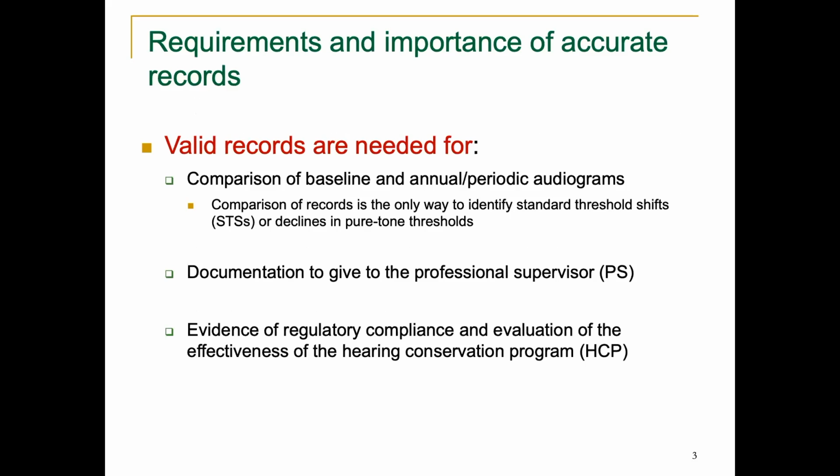Accurate and complete records are the only evidence that the HCP is working correctly and consistently. Valid records are needed for comparing baseline and annual or periodic audiograms to identify standard threshold shifts or declines in pure tone thresholds. Valid records are also needed for documentation to give the professional supervisor as evidence of regulatory compliance and evaluation of the effectiveness of the hearing conservation program.